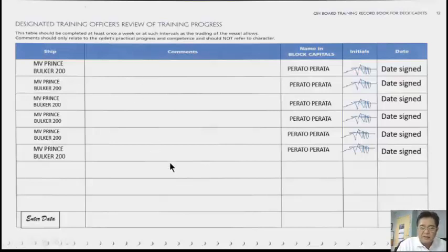Here in comments, if your officer didn't write any comment, then do not write. Leave it blank to be safe. Leave it blank and blank. Remember, once a week.